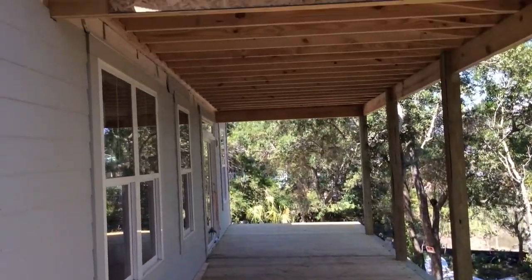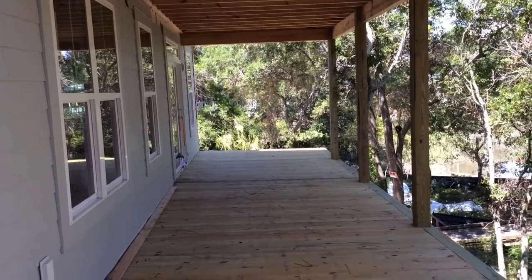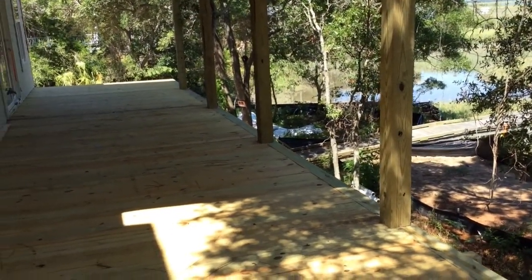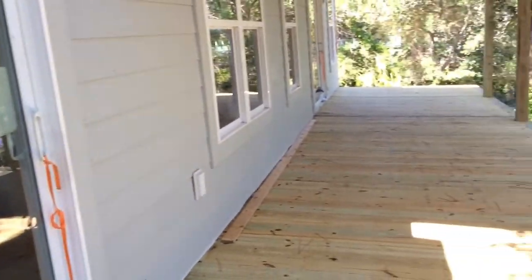Back deck is mostly covered, which will be screened in. And an open deck area where I'm standing, which has access to the master bedroom.